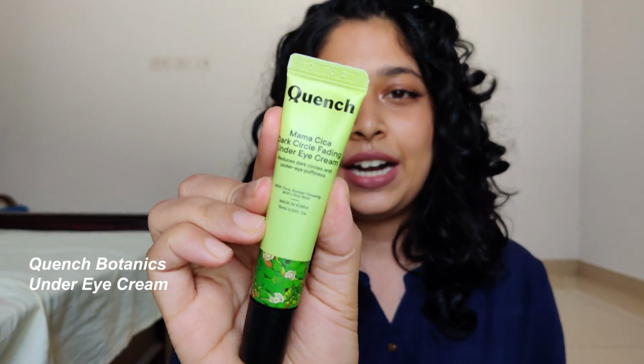Next product is like a debate going on. It's an eye cream from Quench Botanics. It's their Mama Sika Dark Circle Fading Under Eye Cream. Whether an eye cream works or not is a whole debate for another video, but I really like this one. It hydrates my under eyes. It's not sticky or anything, and it's not heavy. It's kind of like the perfect consistency. It gets absorbed into the skin very fast and keeps my under eyes hydrated.